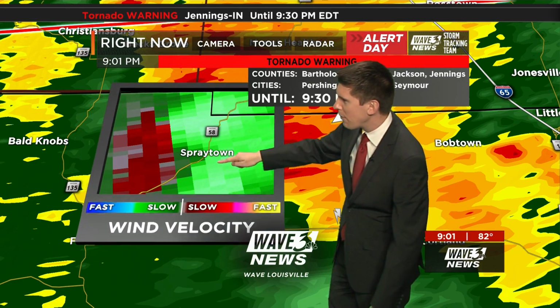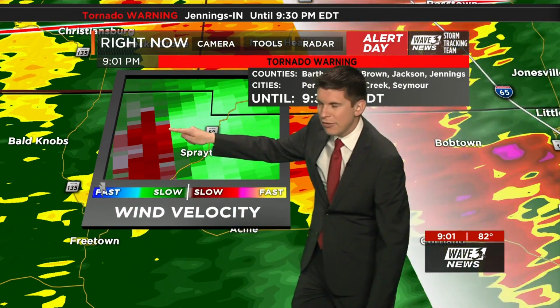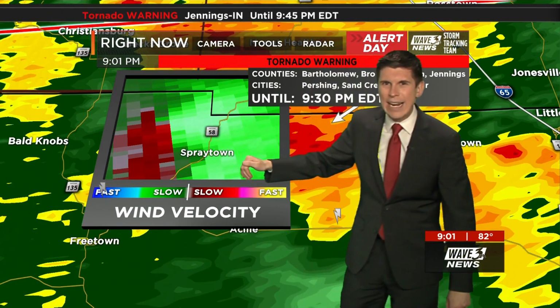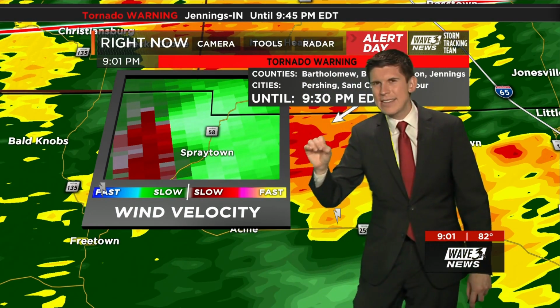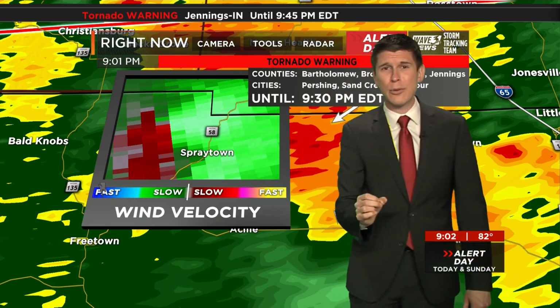The real danger point of this is going to be just northwest of Spraytown, where you see the highest red and green values really coming together right here. This is west of Indiana 58. Again, not as intense, but we still need to treat this one with respect. And that means getting in your tornado safe place.